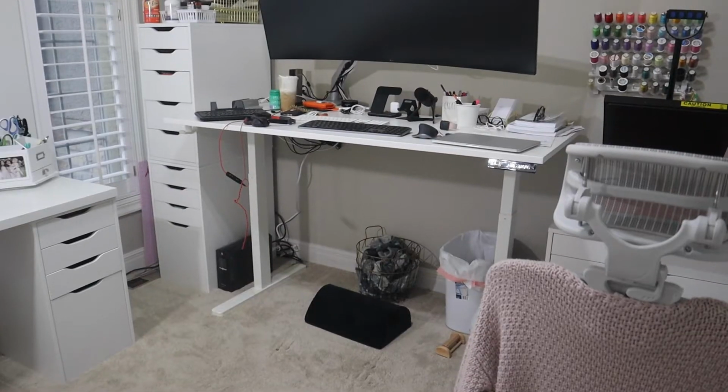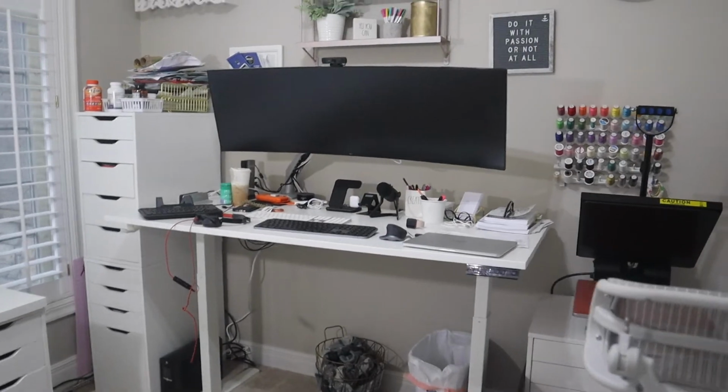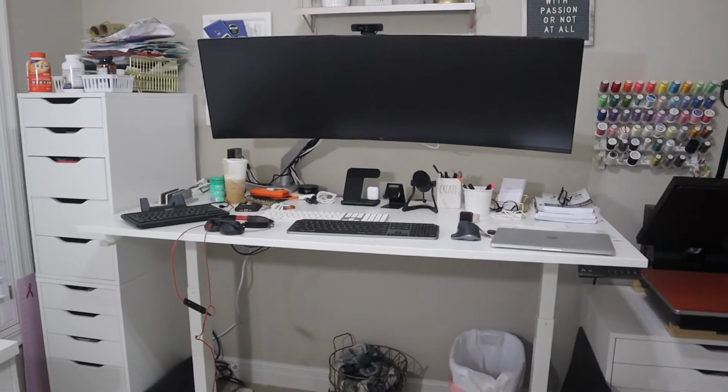This is actually what they see when I am on a call. And so I will be sitting at this desk right here. I'm going to go ahead and turn that around so that you guys can see it. Okay, I did not clean this up for you guys, but I wanted to show you what my desk looks like from the other side.